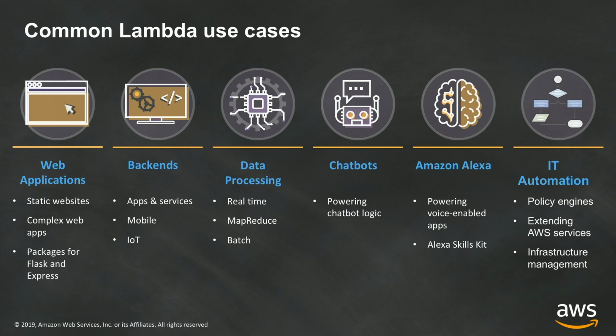Now, there are a couple of common use cases we have seen across how Lambda functions are being used, which primarily fall into these six categories. First, web applications. Customers use Lambda for various use cases such as creating static websites, complex web applications, or packaging Flask or Express frameworks. Another use case is creating the application backend, such as mobile backends or IoT applications, and using Lambda functions for the IoT application backend.